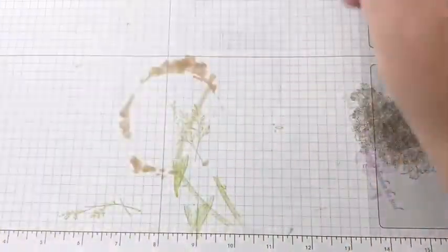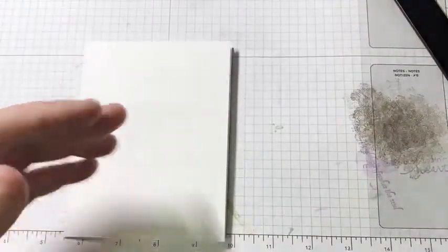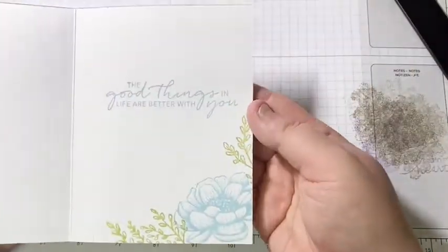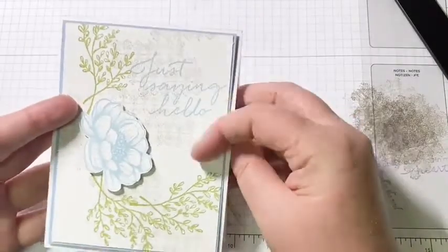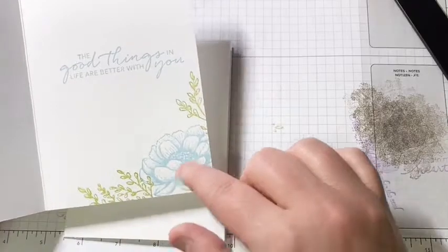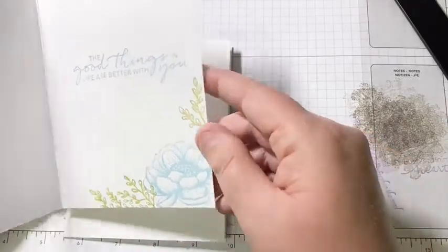And now I'm going to stamp the inside of the card, which I apologize, I didn't show you the inside of the card. So this is the inside. It says, just saying hello on the outside. The good things in life are better with you, with the flower and the leaves down at the bottom.